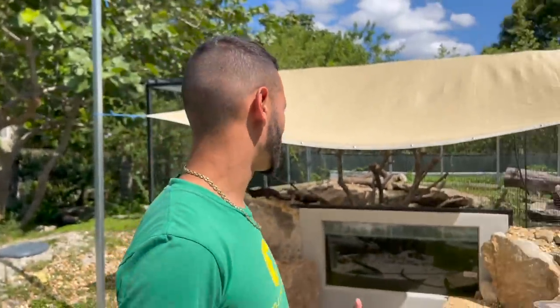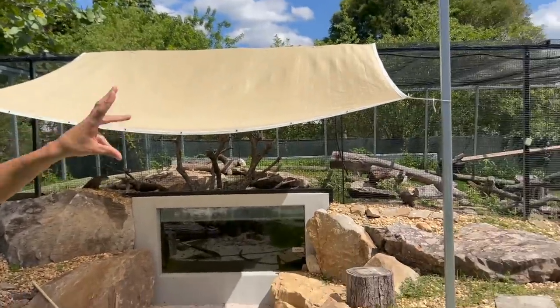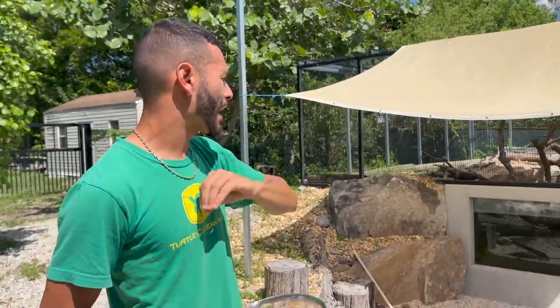All right, so we obviously have some very exciting news about these guys, but as you can see, Oliver is hungry and it is feeding time. So we have to head over there right now and go feed them. Everything looks absolutely amazing. We have our little shade cloth over here that helps protect our viewing panel that we have here from Aquascape. It's doing absolutely amazing.